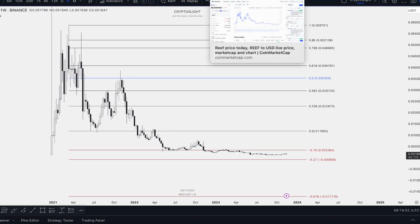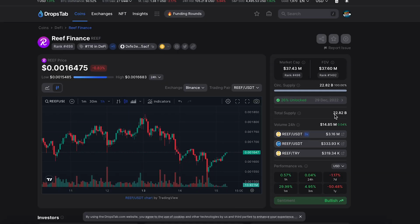The good news for you is that all coins are in circulating supply. Here, 22 billion 800 million coins total supply, and 100% of coins in circulating supply. So it means we will not see new coins flow into the circulating supply in the market. That's why we can work only with this number.